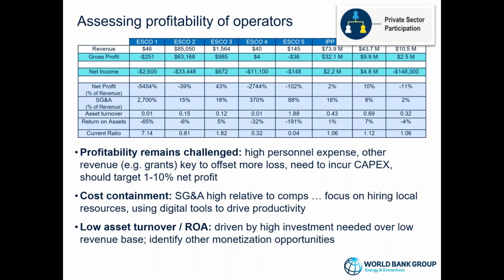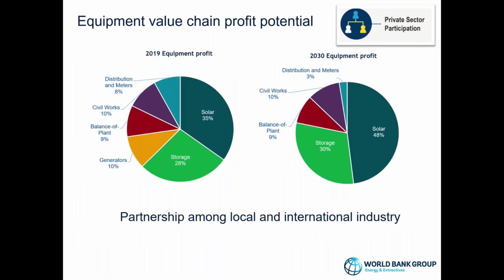So just to highlight that we also looked at the private sector. We collected audited financial statements of some of the lead companies in the sector and compared that to other service delivery organizations, some of the larger utilities, as well as distributed renewable energy suppliers. I will not go into detail here, just to keep an eye on the clock, but just to mention that that's in the report. We also looked at what the potential for profit is along the value chain, and we see clearly that solar PV suppliers and storage are leading the way there, and that most likely the generator sets will be phased out over the next decade or so.